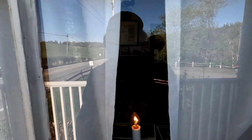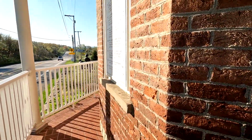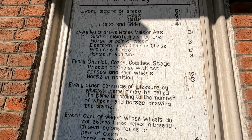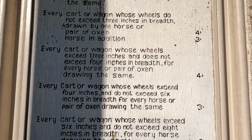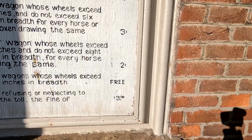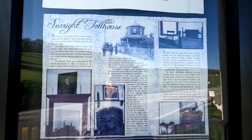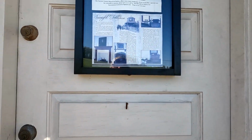Let's see inside. And like I said, it sits about 3 feet off of the road. These are the tolls that you had to pay. There's a whole list of them. Well, we're going to get on down the road there and see what else we can find. I don't know if you'll be able to zoom in on all that or not, but I'll get a picture of it there. I'll see you in a minute.